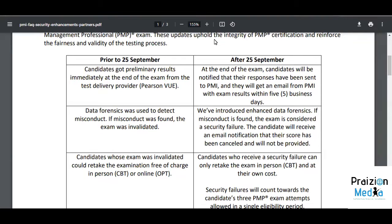Now, PMI had kind of been taking this for a test run because we've had a lot of students who had gone through the process before the 25th be warned, hey, don't announce your PMP until you get the official result. So that's what it's all about.